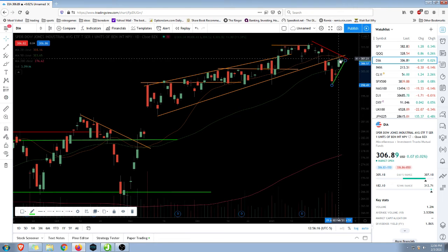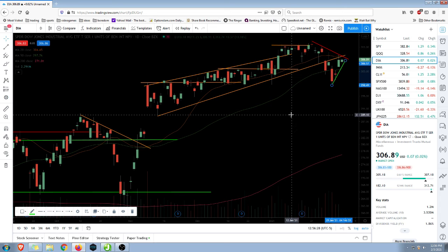And although I consider the NASDAQ to be leading, the Dow might give us the clearest picture of what's going to happen next, depending on how it navigates these two differing sentiments that are in the middle of a battle right now.